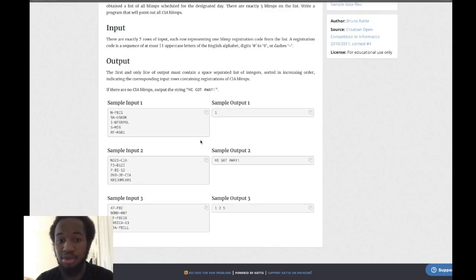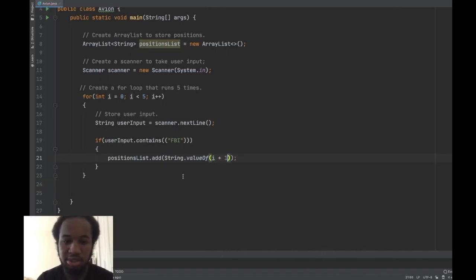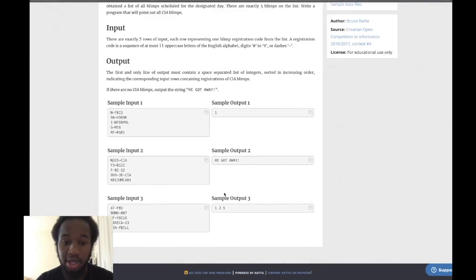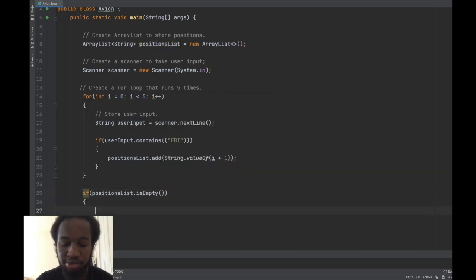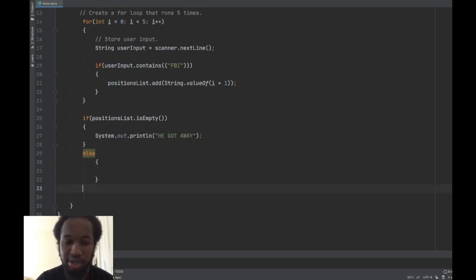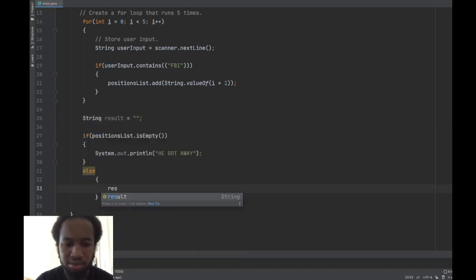Now, because you want to print in which line the FBI occurs, and that's one, because our for loop starts from zero, it is better for us to add i plus one to the list. Perfect. And then if there's, so FBI is here, that's one. If there's no FBI, then we print he got away. If nothing has been added to the list, so if it's empty, then we want to print he got away. Else, we want to print the positions in which the car registration exists. So let's create a variable here, call it result. And then here we can just do result plus equals positions list.